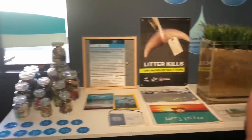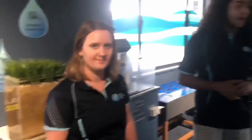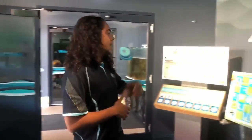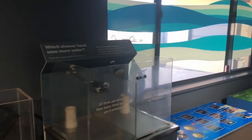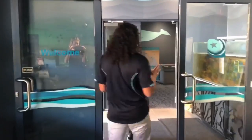And we also show some of the things that we find that are more or less common, being rubbish items down at the beach as well. So, we have a lot of interactive games that touch base on a lot of these things as well. If it is stormwater pipes, or if it is how everything in nature is connected, if it is how much water we use while we're having the shower, and so on. So, I guess we better move into the next room. So if you guys just want to follow us through.